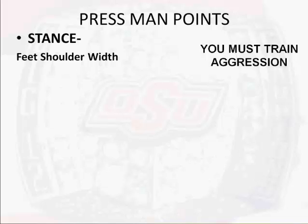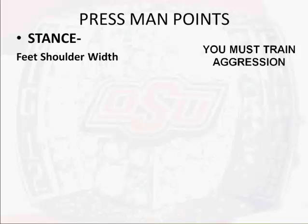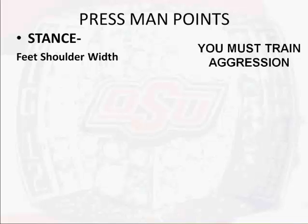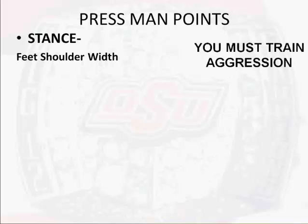But let me rewind just a little bit. We are in an aggressive posture. Everything that we show this defense, we show this receiver, that we show this quarterback is aggression. We're going to show him by our movement, by our stance, by our body position, by our mannerisms, that we are really going to be aggressive.